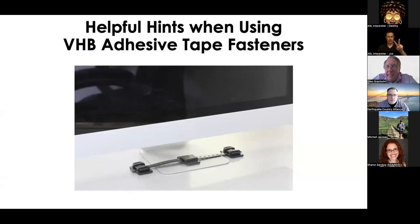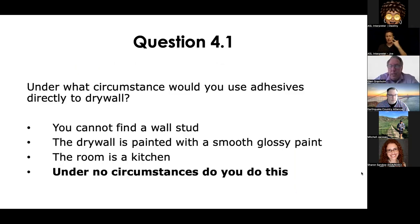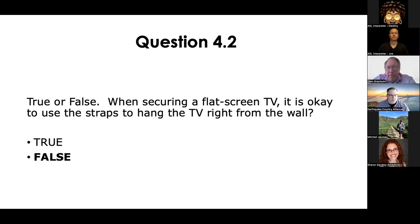And those are critical parts of securing TVs. The last person who was actually killed in California in an earthquake was killed when their television hit her. So this is of critical importance. So the answers are no and false. All righty.